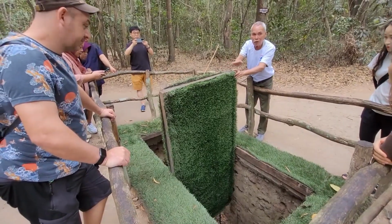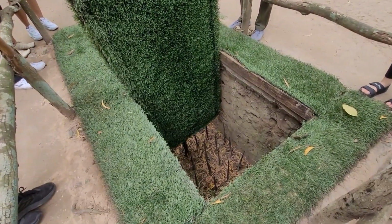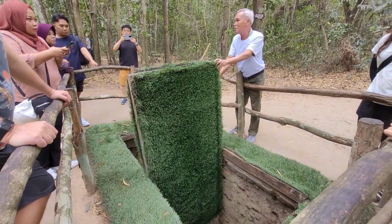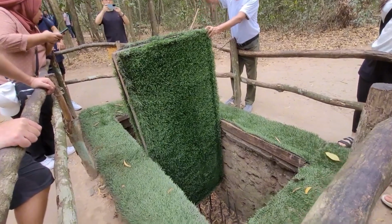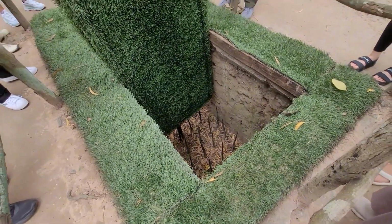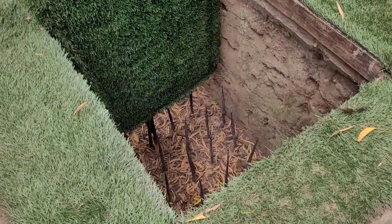In wartime, on the top of one of these traps, they cover it. The Americans, if they fell down here, no way of survival. Maybe up to heaven or down to hell. Because this one has a big animal, looks like a tiger. If you fall down here, no way of survival.